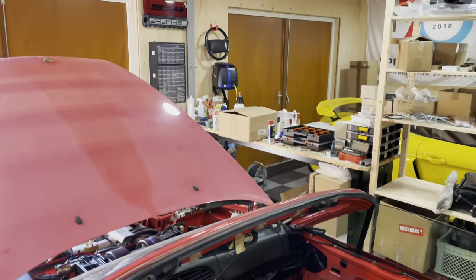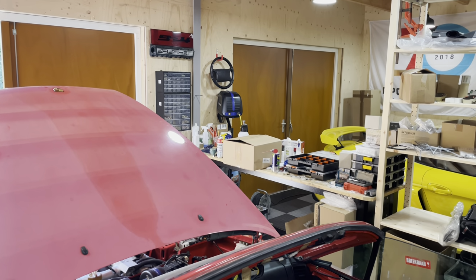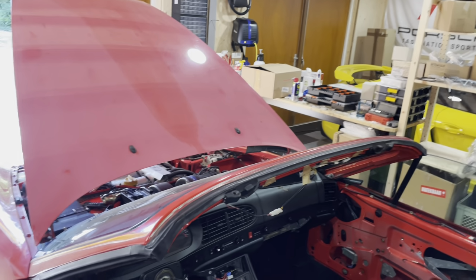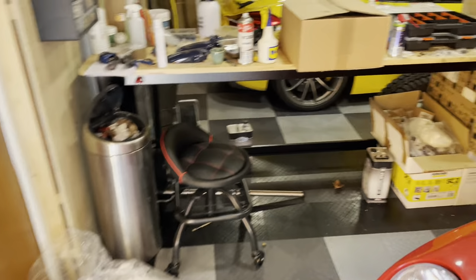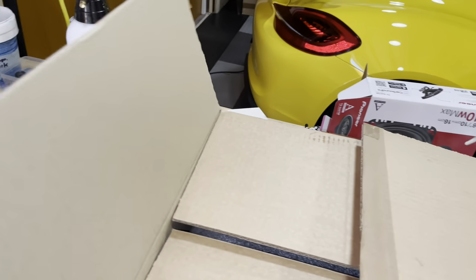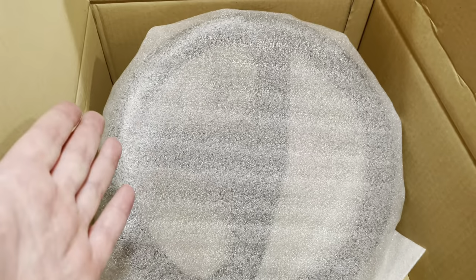And some of you might have seen that the original is hanging on the wall there. It's nice and clean. But I decided that I wanted to do a little bit of an upgrade because it's something I've always liked on these cars. And that is a club sport steering wheel, which I bought brand new from Porsche to match my new gear shifter. And there she is. So let's quickly get that on there.